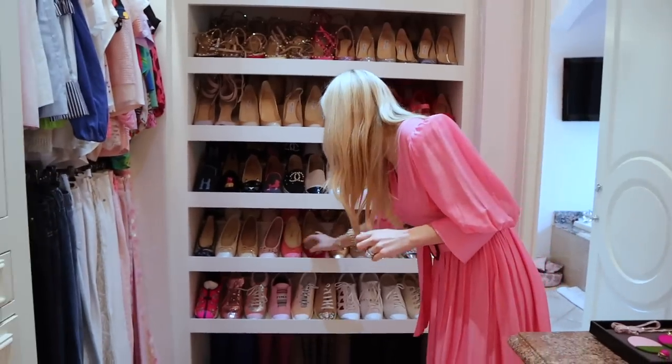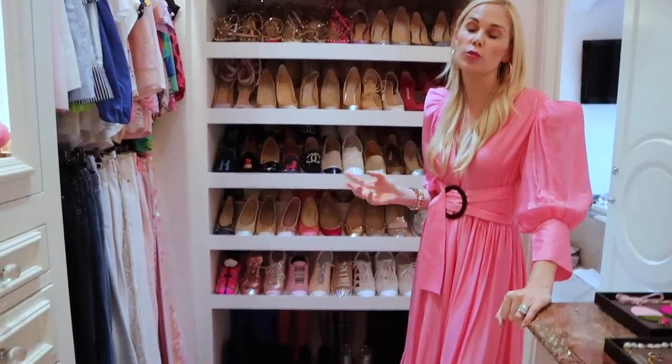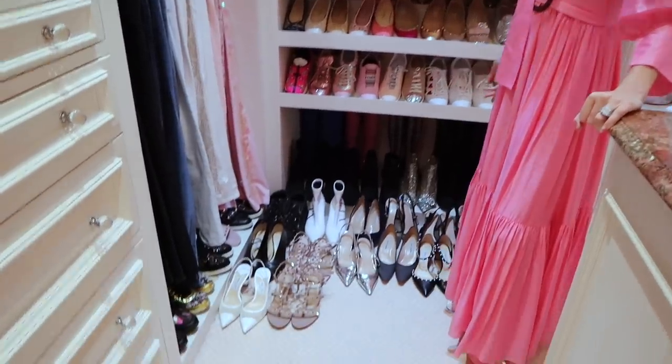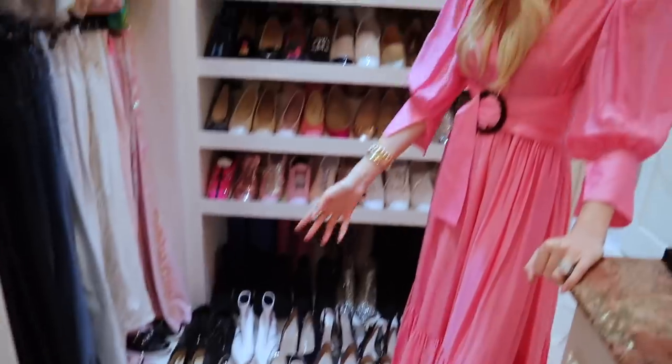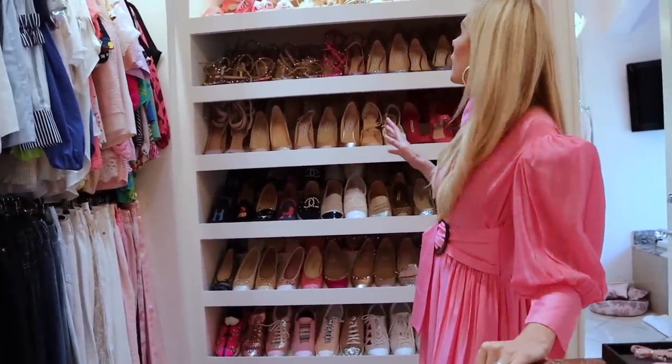They're so comfy. You know me, I also love tennis shoes. I love to be super comfortable because I have to run after the kids. So I have tons of tennis shoes and most of my tennis shoes are overflowing into the bottoms of my pants now because it's just out of control here.